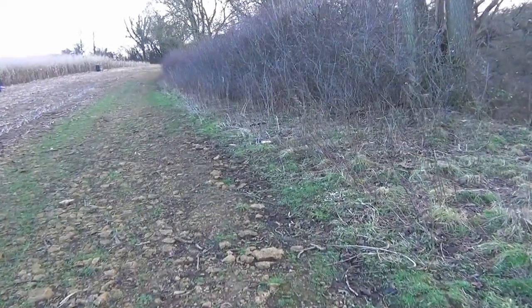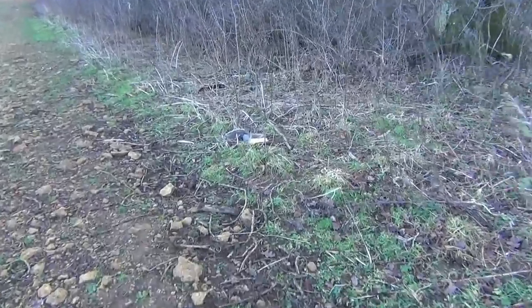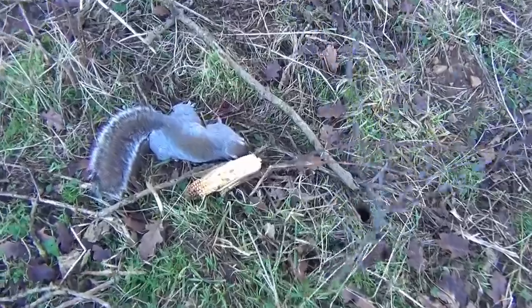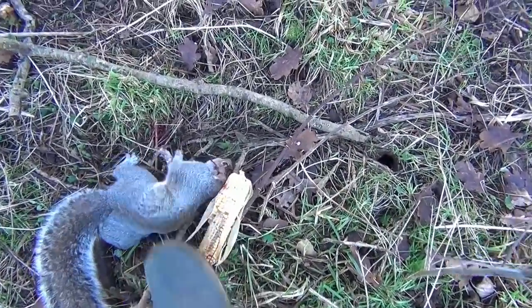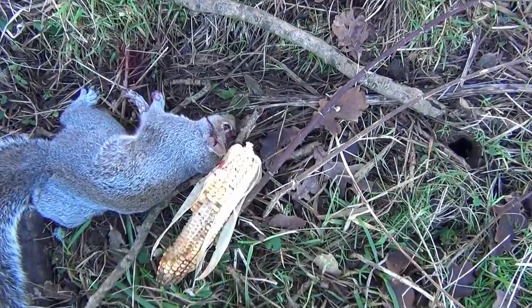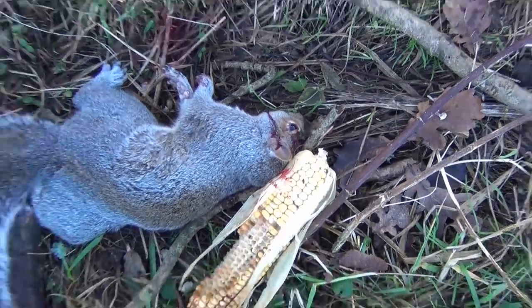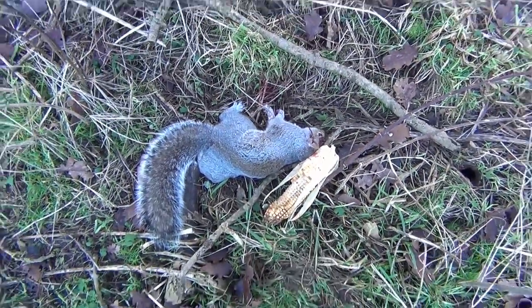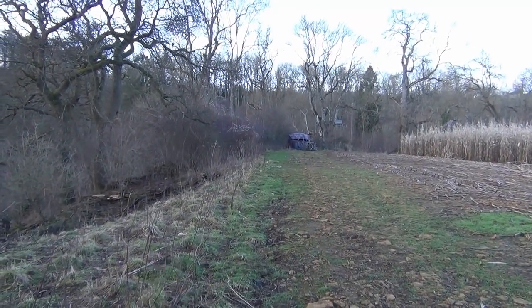So I just walked up now to the one at 48 meters, around about 53 yards. There it is. There we go. Straight through, perfect headshot. Big squirrel that as well. And that one was shot all the way from down there.